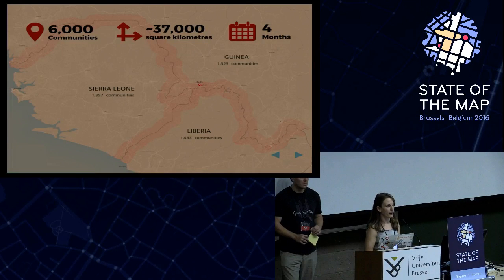It was really difficult to get a basic map of where villages were in the Ebola outbreak, and it's very hard to do contact tracing without that. So we wanted to go in, update OSM, and get some better field data.